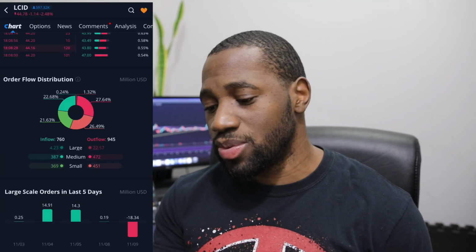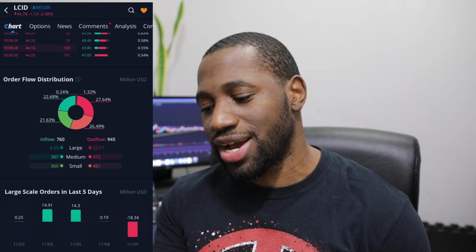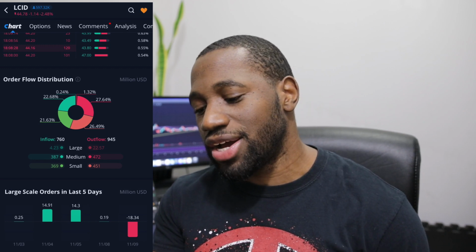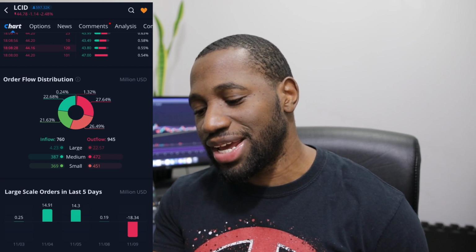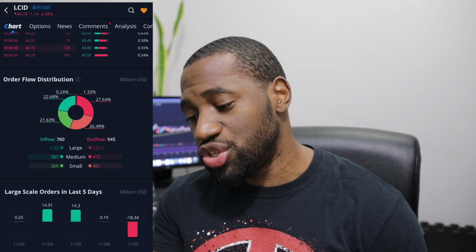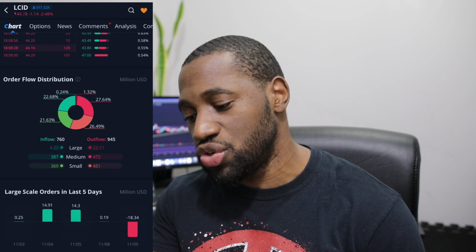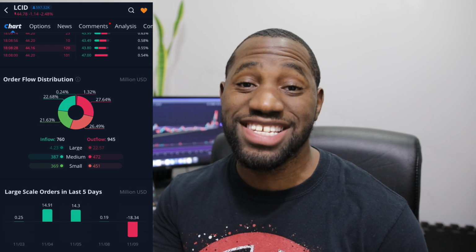Now let's take a look at the order flow distribution for Lucid. So we could see here on the inflow it was 760, and then on the outflow it was 945. So we ended up having an outflow day. Taking a look at the breakdown, on the large it was 4.23, on the medium it was 387, and on the small it was 369. When we take a look at the outflow side, on the large it was 22.57, and then on the medium it was 472, and on the small it was 451. And keep in mind, this is in the millions.